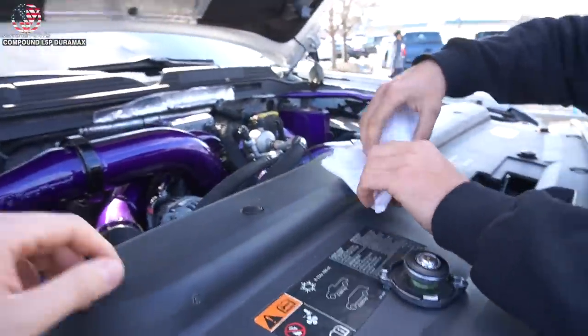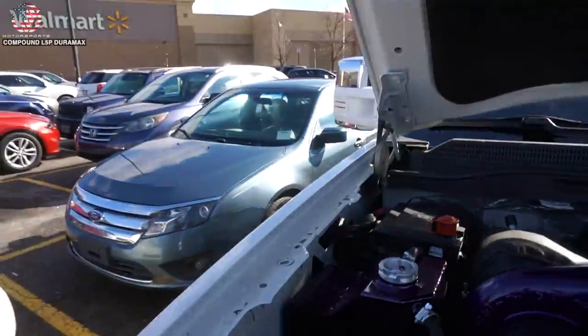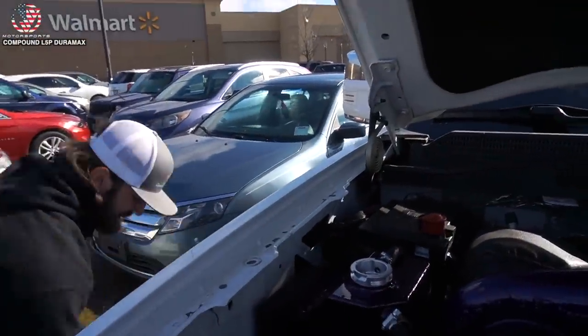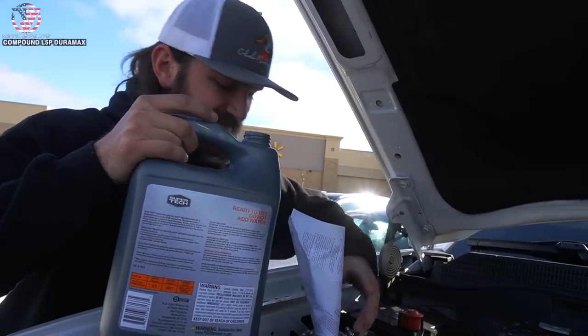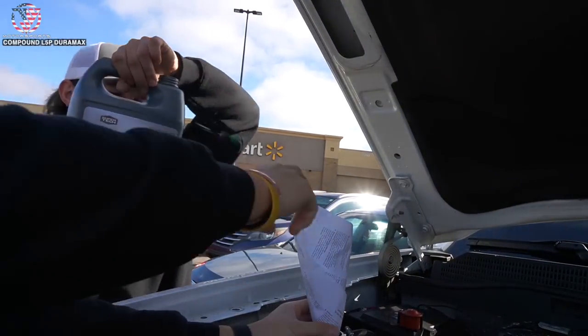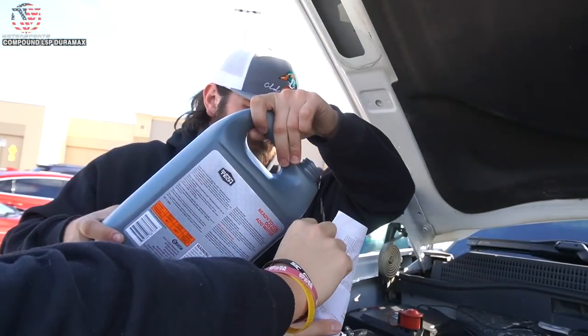The truth behind owning a 750 horsepower Duramax: coolant leaks and a makeshift funnel. Hold up, let me help you out. You want me to hold the funnel? Yeah, just keep the funnel right there, but it should be solid.